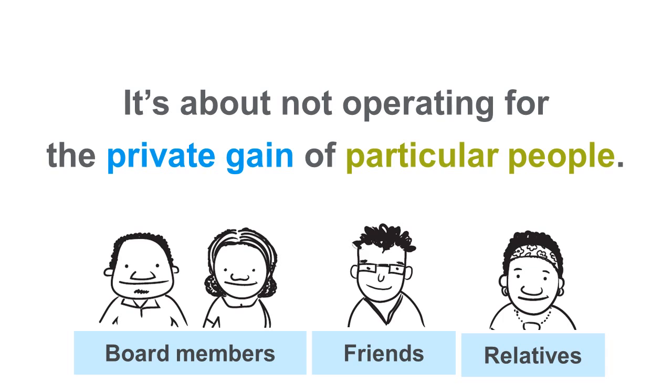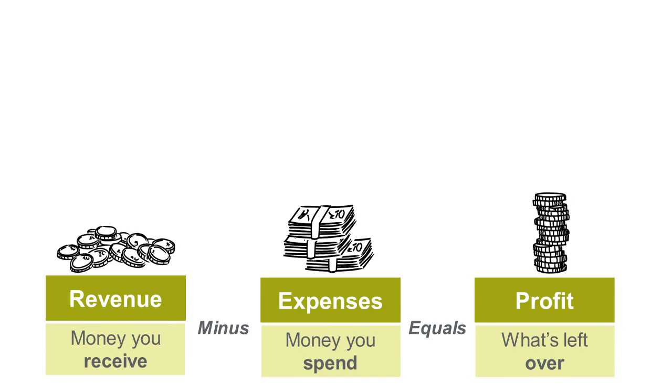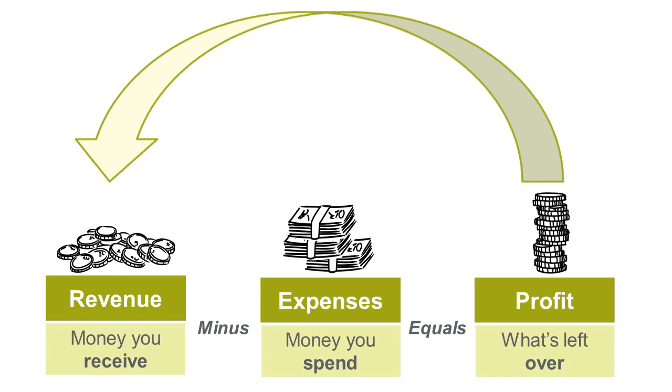Like in a commercial business, generally speaking, your revenue minus your expenses will give you your profit. In a charity, any profit the charity makes must be used towards its charitable purpose, rather than distributed to any individuals for their private benefit.